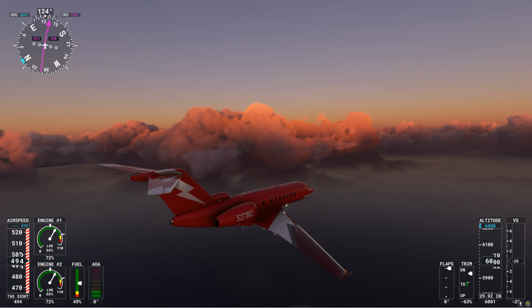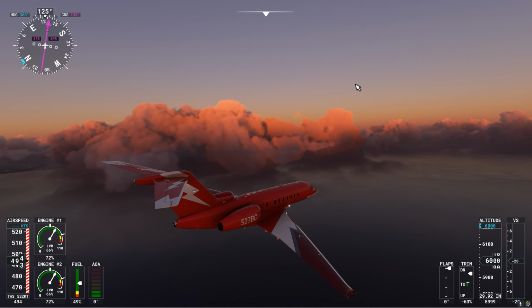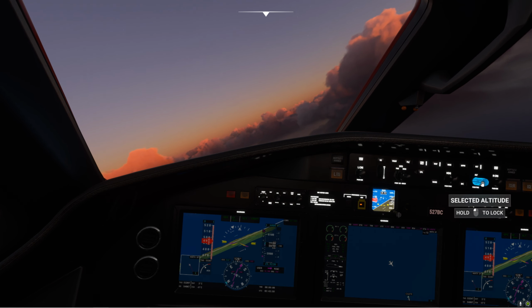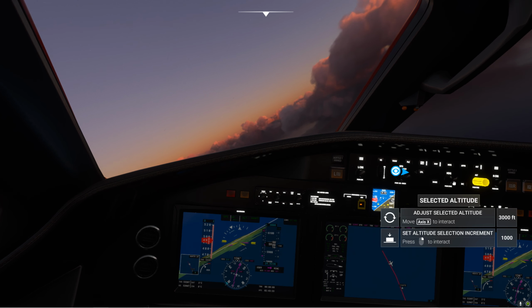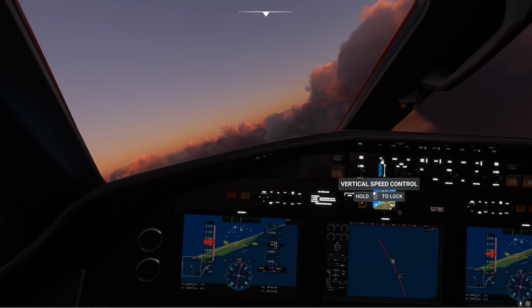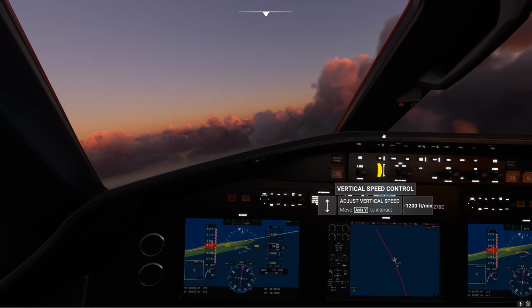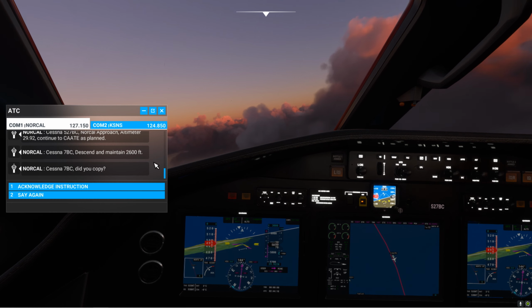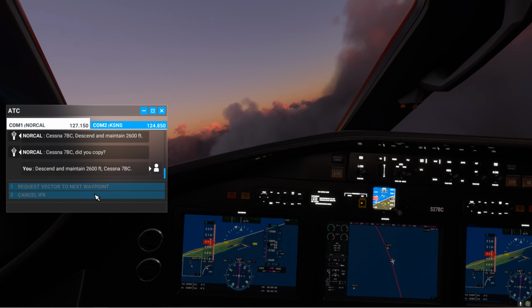Cessna 7 Bravo Charlie, descend and maintain 2,600 feet. Okay. Cessna 7 Bravo Charlie, did you copy? Okay. Descend and maintain 2,600 feet, Cessna 7 Bravo Charlie.